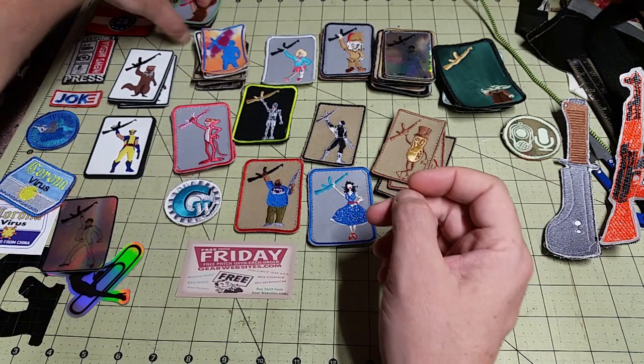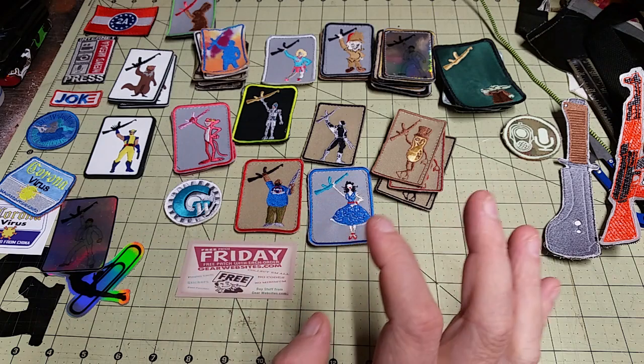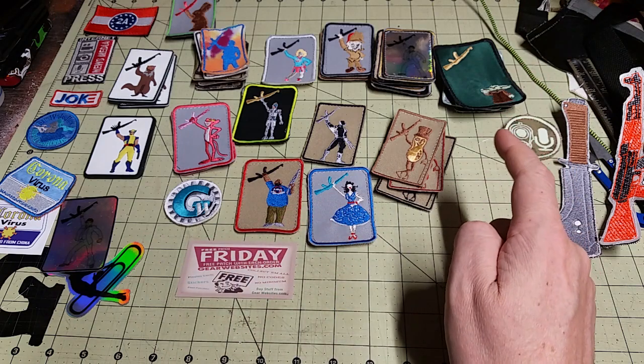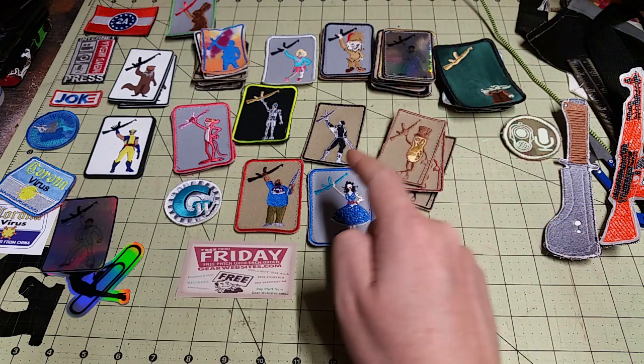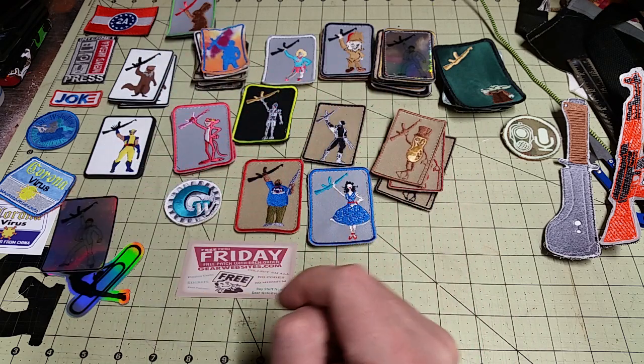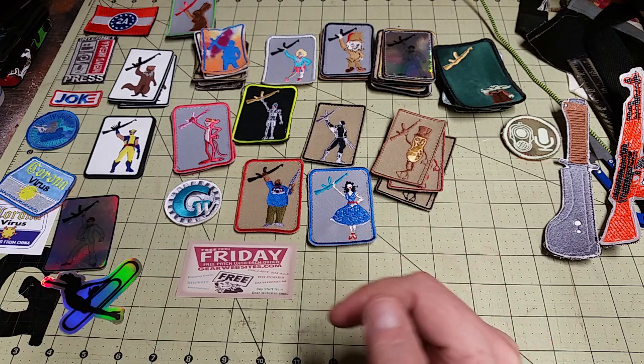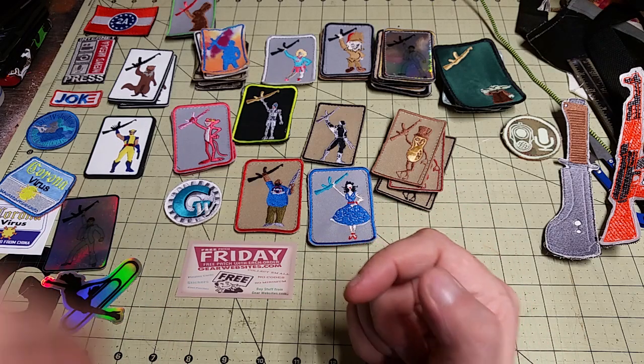And let's see, if we get into Wolverines here today, even though a couple of them only have singles, we've got 1, 2, 3, 4, 5, 6, 7, 8, 9, 10, 11, 12, 13, 14 different Wolverine designs. Hopefully that's enough to satisfy even the most discriminating palette out there.